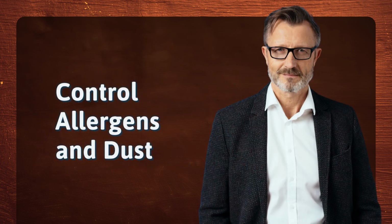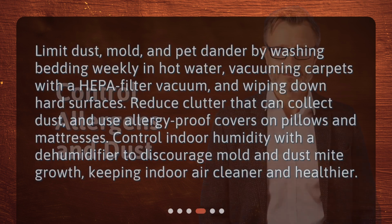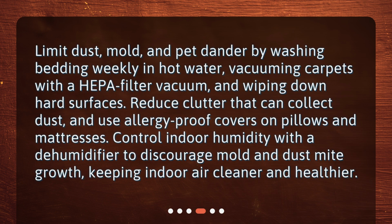Control allergens and dust. Limit dust, mold, and pet dander by washing bedding weekly in hot water, vacuuming carpets with a HEPA filter vacuum, and wiping down hard surfaces. Reduce clutter that can collect dust and use allergy-proof covers on pillows and mattresses. Control indoor humidity with a dehumidifier to discourage mold and dust mite growth, keeping indoor air cleaner and healthier.